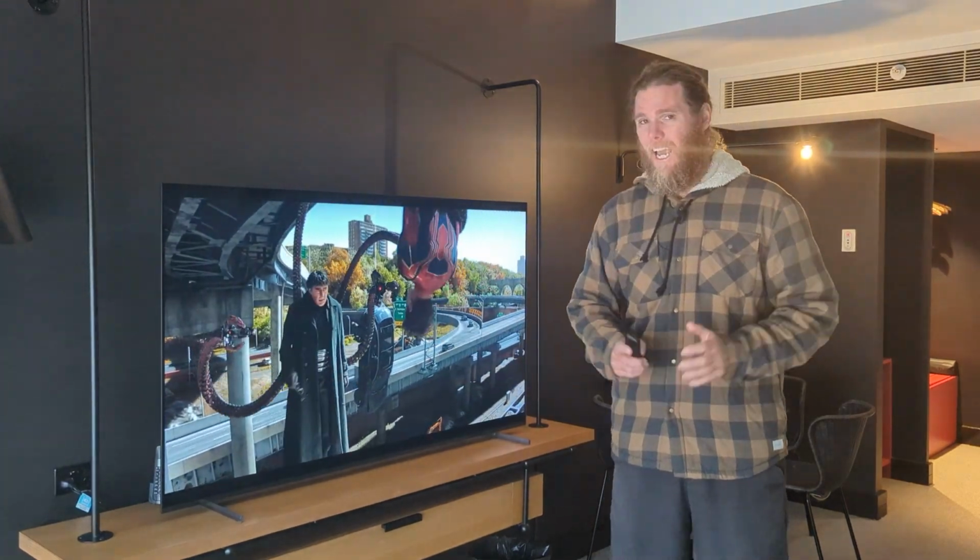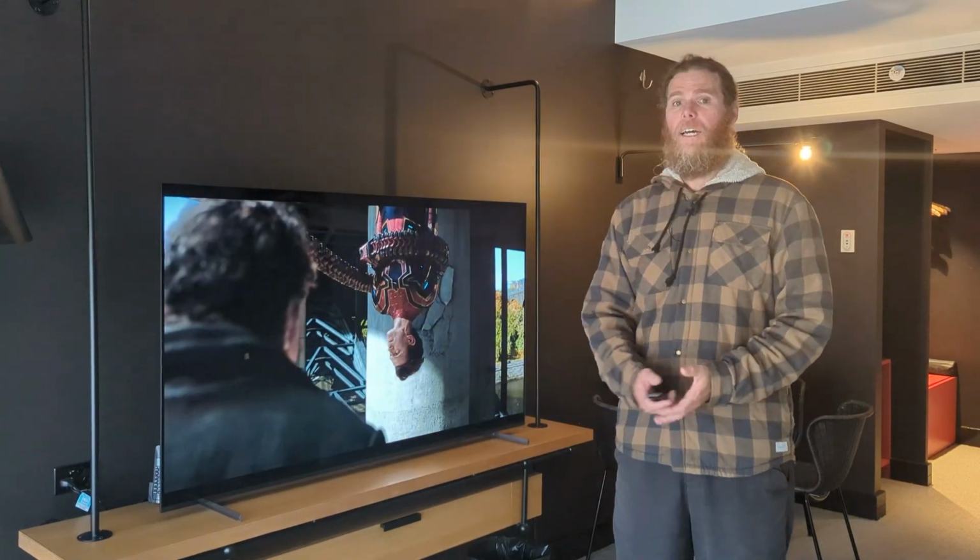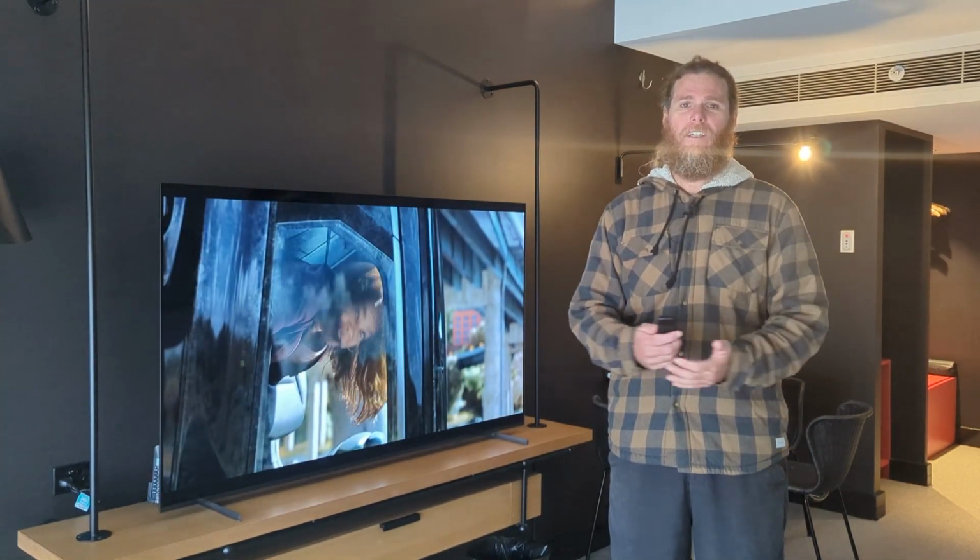Anyway, so those are my thoughts on the A80L from Sony. It's coming out in 2023. Pretty impressive, really.